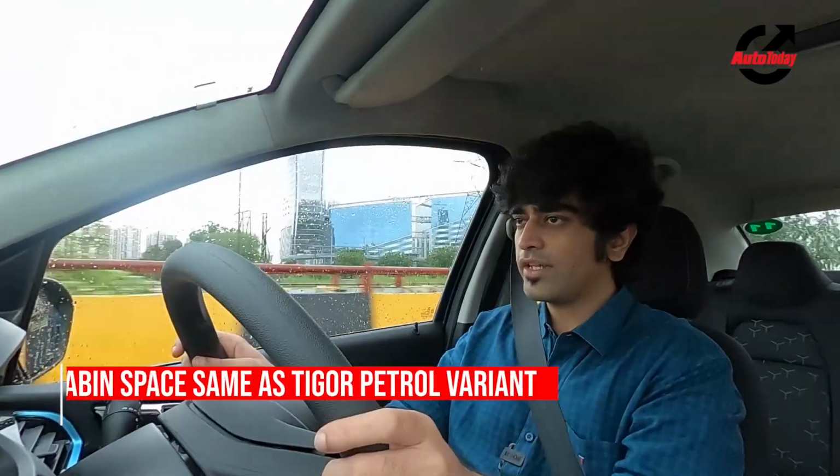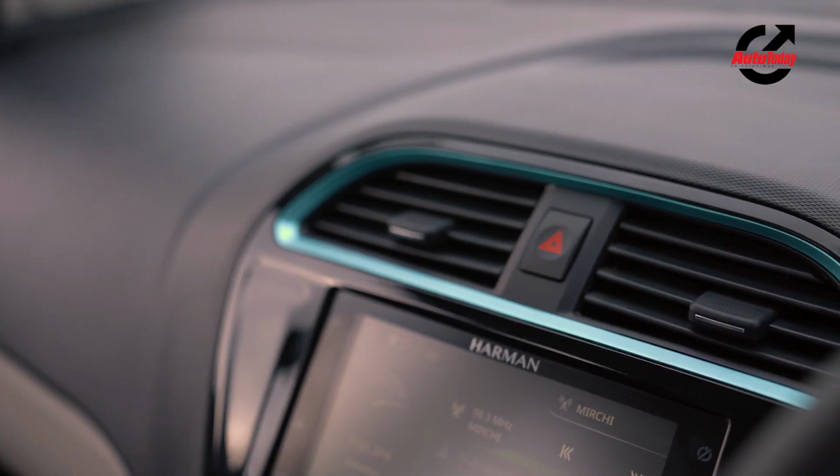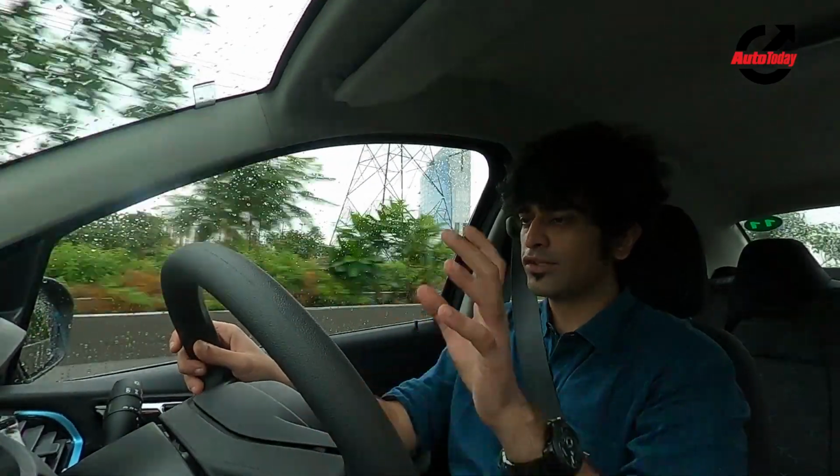Stepping inside the Tigor EV, the blue highlights that you saw on the outside have made their way inside as well. You get them around the aircon vents, instrument console and other places. And speaking of the instrument console, it's a digital setup.